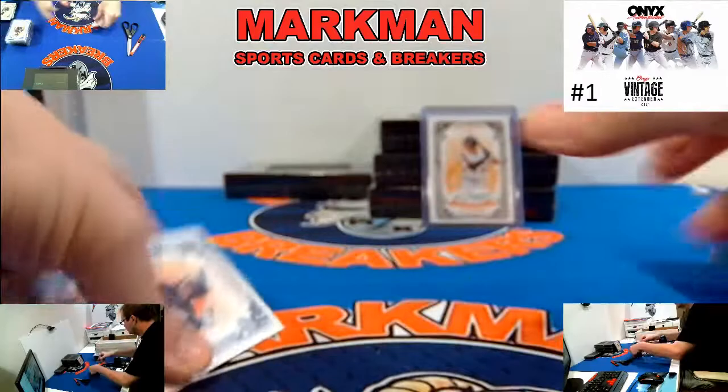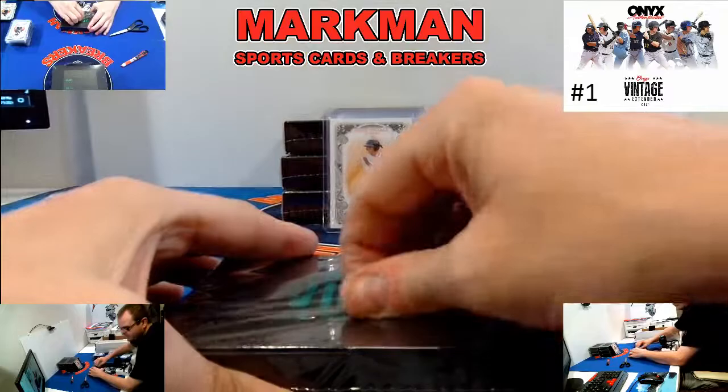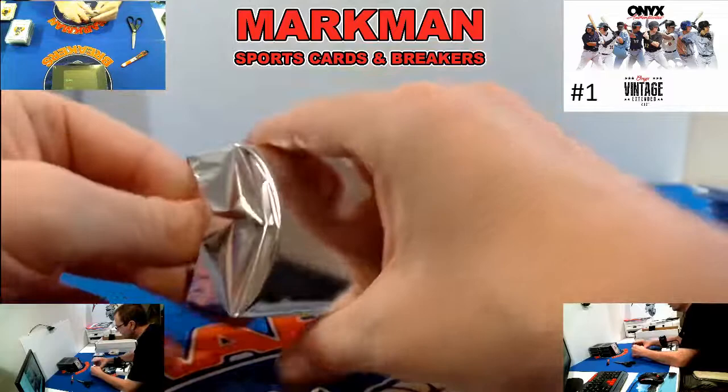All right, box 18. We're going to square that up. Only redemption. Well, that's awesome to hear then, is Arias. So I guess we're looking for that redemption then. Roderick Arias will be a great pull for sure. Here we go, box 18.